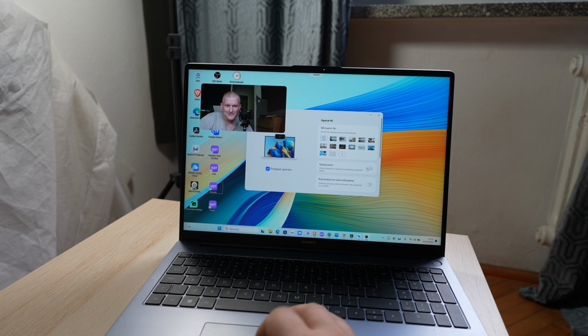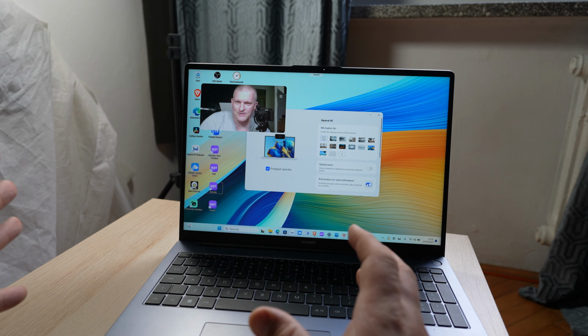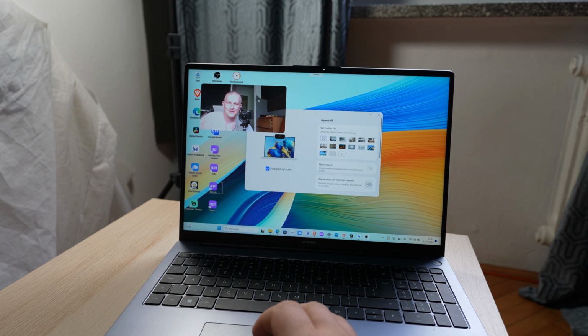You can see it was enabled, and it should face me in the middle. See, it's zooming in and it'll brighten up the image.